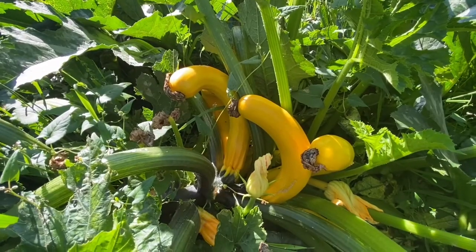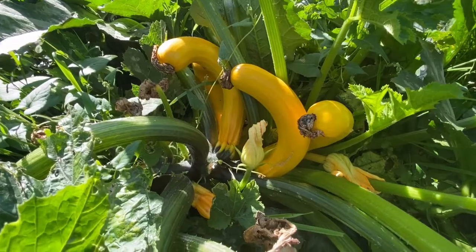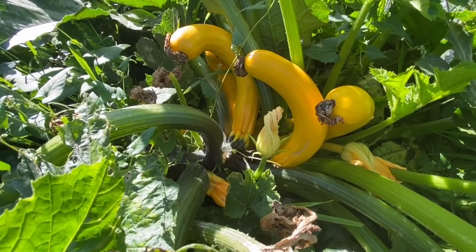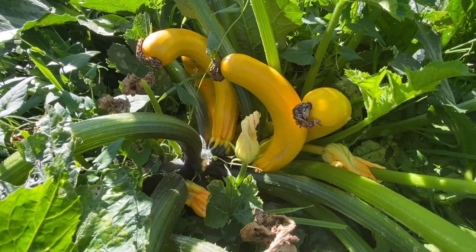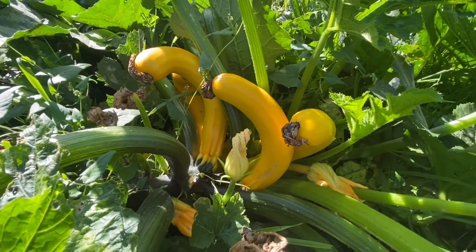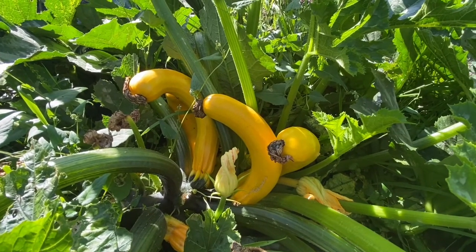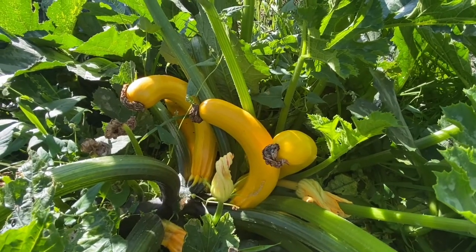So these little yellow summer squash, the frost that they got hit with really set them into production mode, and I have so much. This is one plant. I just harvested it yesterday or the day before, and it just keeps producing. So there's a lot. I'm making a lot of sauces lately and hiding zucchini and squash in everything I make these days.